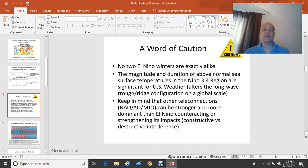During El Nino winters, whether we talk about El Ninos or La Niñas even, it has been proven that the sea surface temperatures in that particular area, the Eastern Pacific, have a significant role on our winter weather in the U.S., okay? And generally the reason is because it alters the long wave trough and ridge configuration on a global scale.